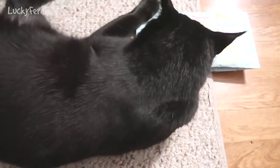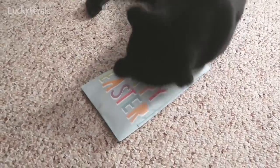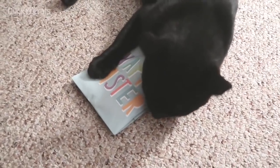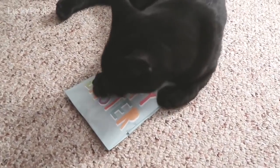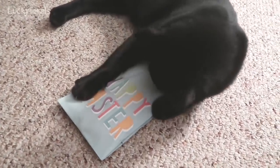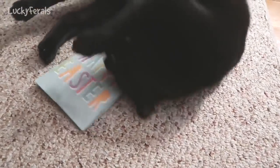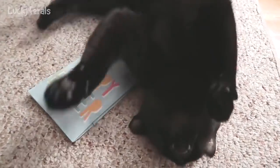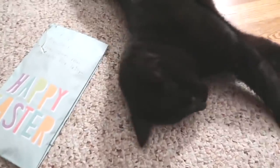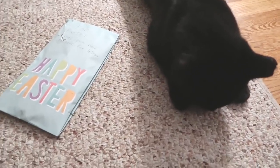We're gonna let Boo open this present. Go ahead, Boo. Are you gonna open it? You started it. Are you gonna finish it? I'm gonna open it. Are you gonna open it, Boo? You know how to open presents. You opened presents before. Wow. I wonder what's in there, Boo. You sure are acting excited.